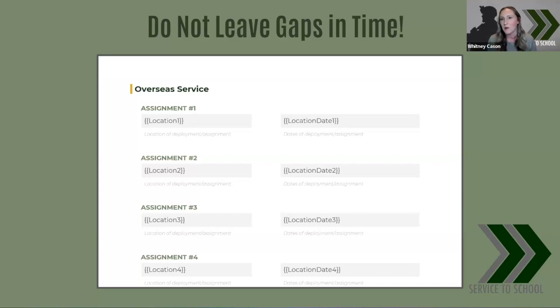So I'll play around with this one a little bit, but for right now, and this is where I say clean it up. If you have only done one overseas assignment and all of the rest are blank, well, this is where I'm going to say potentially remove them, make it nice, clean, and pretty. Again, it's a representation of you. It does not matter that you don't fill in all of the slots. That's completely fine. Just make sure it's nice and neat and no spelling errors.